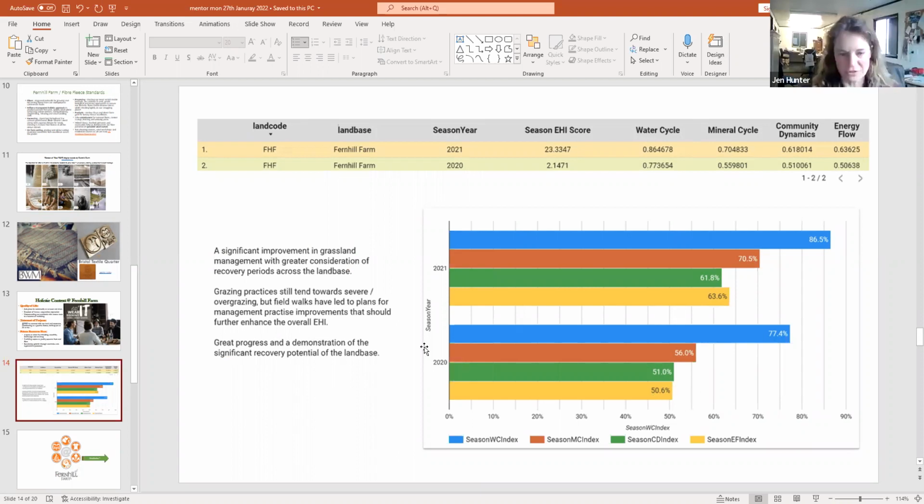And you can see here that we've got 2020 at the bottom, 2021 at the top, and all these coloured bar charts are all increasing. So the blue is the water cycle, the brown is the mineral cycle, the green is the community dynamics, which is basically your flora and fauna, and the yellow is the energy flow. That is the amount of photosynthesis that's happening on our land. And all of them are sort of increasing or shifting around as we redesign what we're doing. And this helps us prove that the passage of the flock, the cattle and the sheep together are regenerating the landscape. So we're very pleased that we're sort of at the forefront of this information.